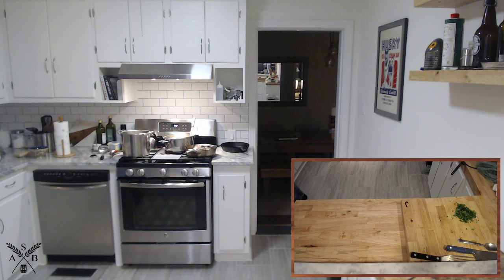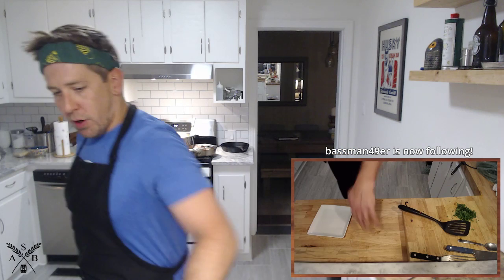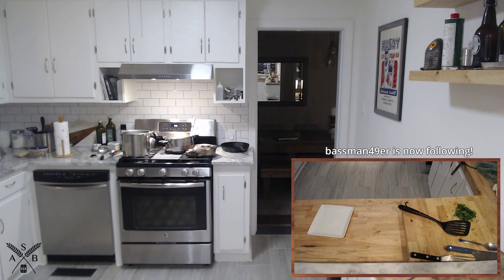A little spatula. The plastic spatula looks good. Are we good here, Spody, on this one? Yeah. Now, if I drop this right now, that'd be the worst travesty ever. But now it's nice and cold.